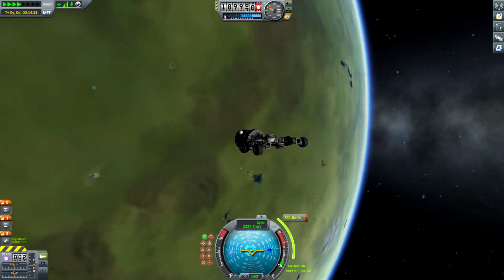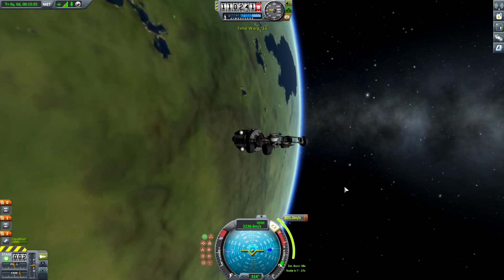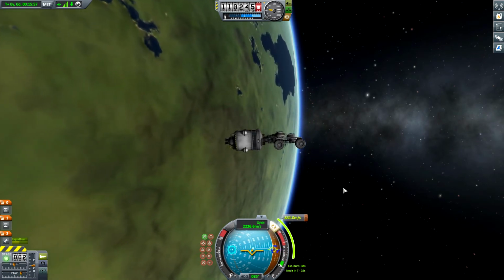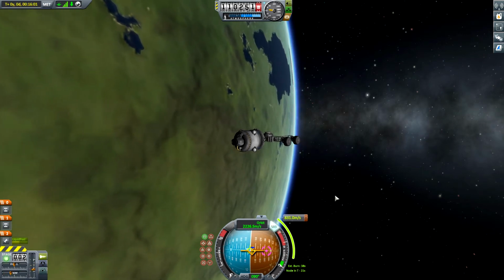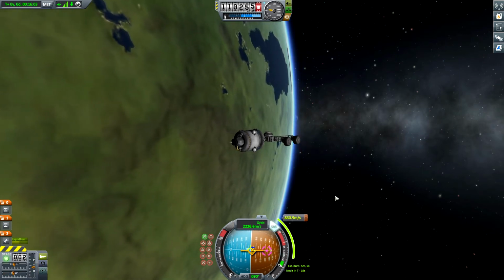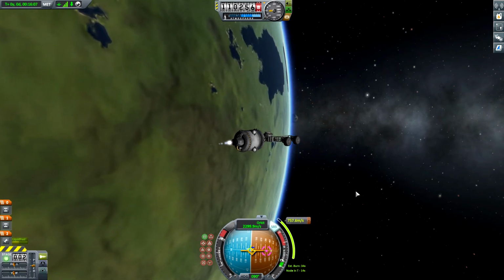Let's see. I think we should be able to do this. All right. Let's turn the spacecraft around. Aim for the maneuver node. And yeah, let's start the trans-Munar injection burn. The moon is rising.